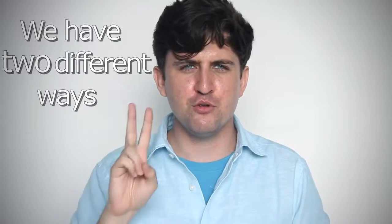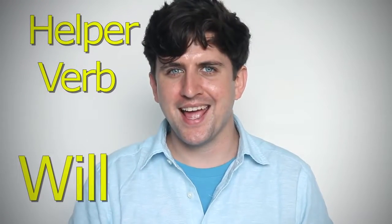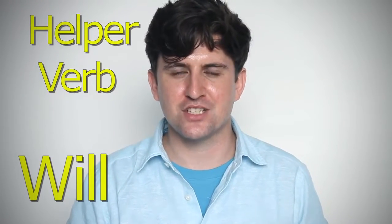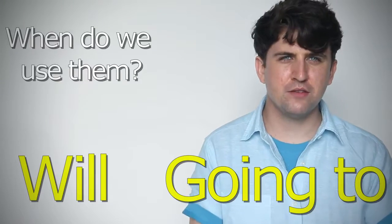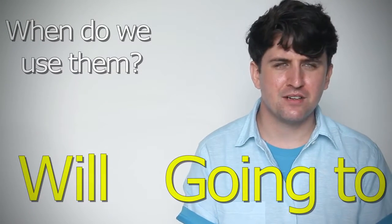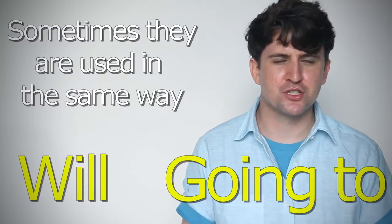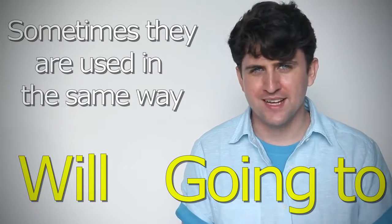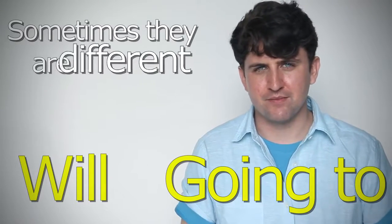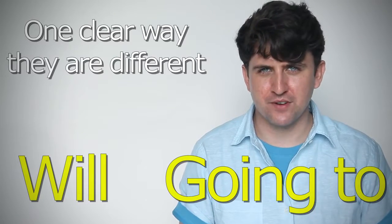But you may have noticed from the intro that we have two different ways of making the future simple tense. We have the helper verb will, and we have the phrase going to. When do we use them? When do we use will, and when do we use going to? Well, will and going to sometimes can be used in almost the same way, and sometimes they're a little bit different. But there's one clear way in which they are different.